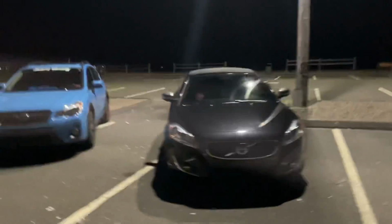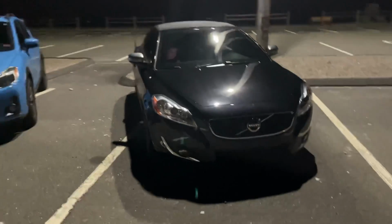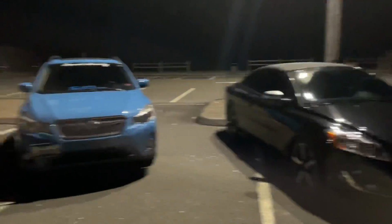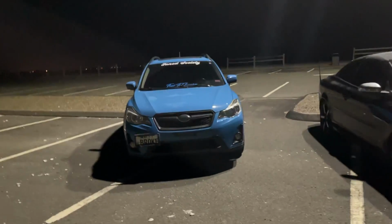Hey guys, obviously you can see it's nighttime. We're gonna do a night shoot with my car and my boy Kyle's car. These are the two babies. He's got the Volvo T5 convertible, just got it freshly tinted, looks mint. And then I got my blue turd.